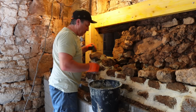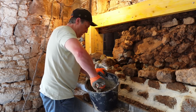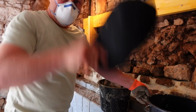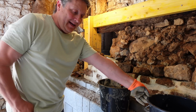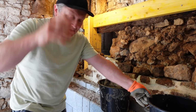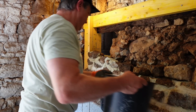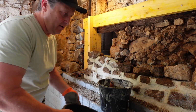Remember about the taper of the wall as well. Boy, is it getting warm outside. Glad I'm in here. Still have to mix up outside, but yeah, it's cooler once I'm in here. That hole is slowly disappearing.